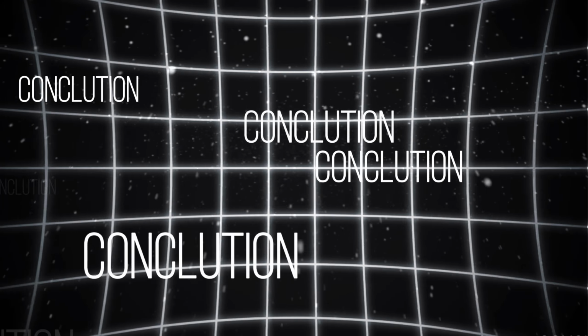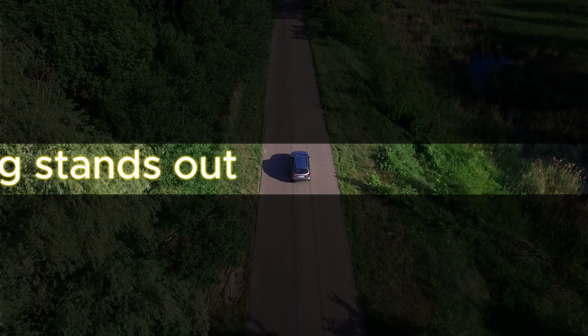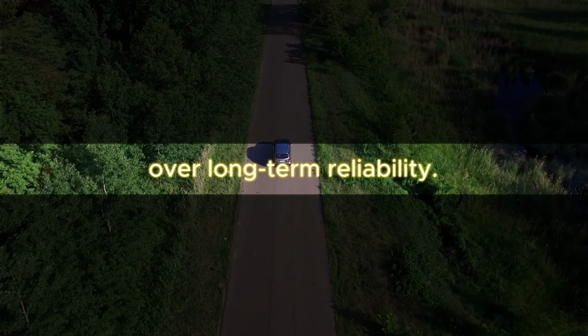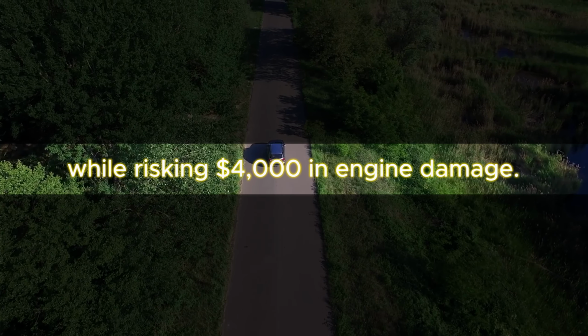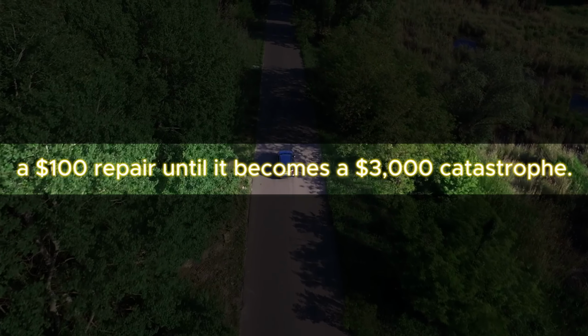Conclusion. Looking at these 15 engine-killing habits, one thing stands out. We constantly choose short-term convenience over long-term reliability. We save $20 skipping an oil change while risking $4,000 in engine damage. We ignore warning lights to avoid a $100 repair until it becomes a $3,000 catastrophe.